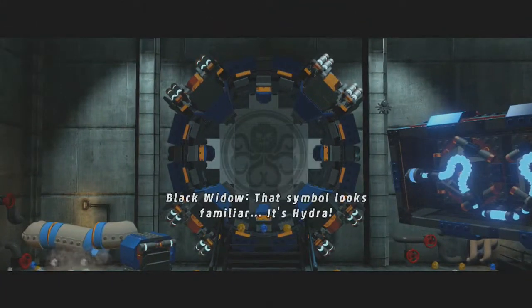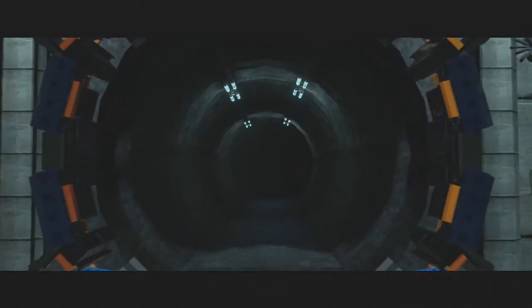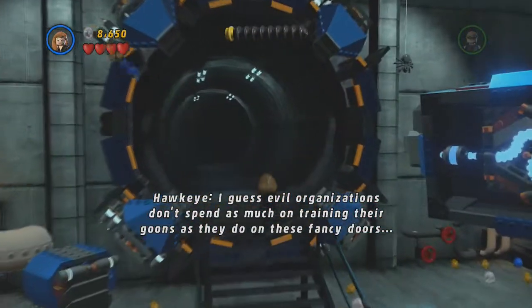There. That symbol looks familiar. It's Hydra. They couldn't have said that when they first walked in. I guess evil organizations don't spend as much on training their goons as they do on these fancy doors.